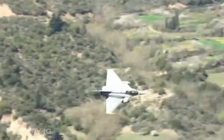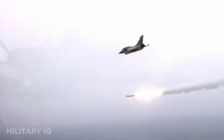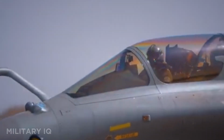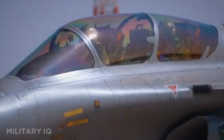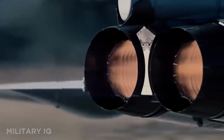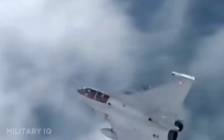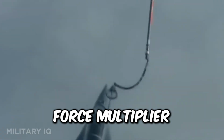Combat tested across Afghanistan, Libya, Iraq, Syria, and Pakistan, it brings unmatched real-world performance. Equipped with an AESA radar, SPECTRA electronic warfare suite, terrain-hugging flight systems, and a digital helmet display, Rafale is built for superiority in every domain. It can supercruise without afterburners and even carry nuclear payloads. India's fleet of 36 Rafales is fully mission-ready, fast, flexible, and fiercely armed. The Rafale isn't just a jet. It's a force multiplier in Indian skies.